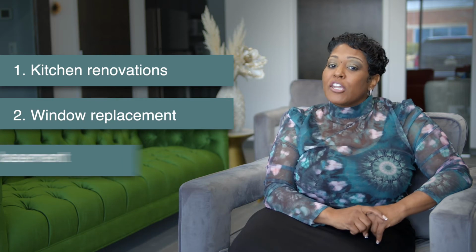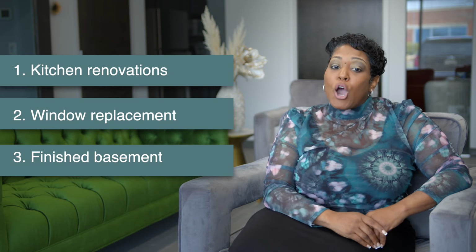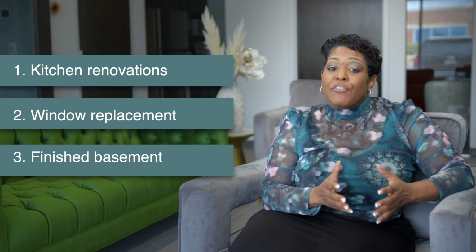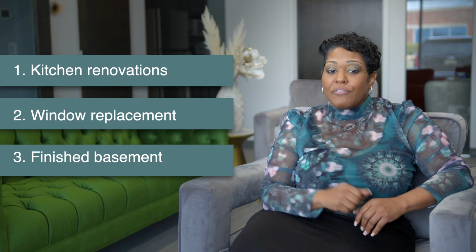Number 3, finished basement. An unfinished basement can save you thousands when buying a home, but a finished basement can definitely increase the value of your home when selling it, and it becomes usable living space.